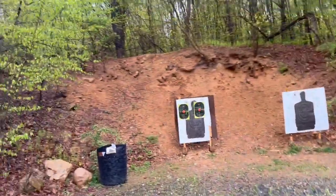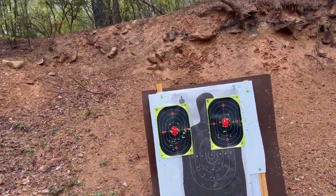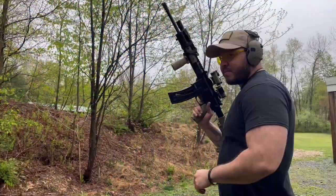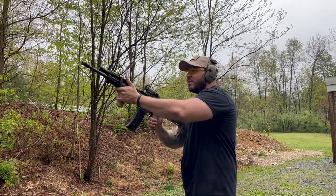Let's go check those hits. All you gotta do is rewind it. So again, this one is 5.56. So again, guys, no joke. Yeah, there's kick. Obviously, it's 5.56. It's 55 grains, all that good stuff. But when it comes to reps, there is no difference. It's time spent behind that trigger. All right, same thing. Now just with the 22.